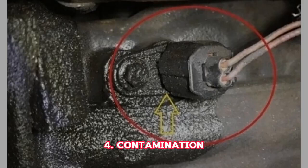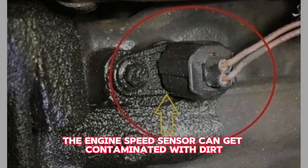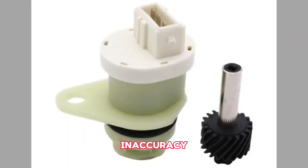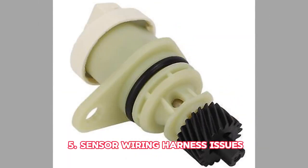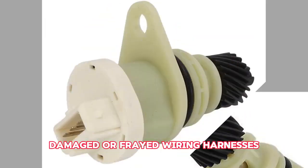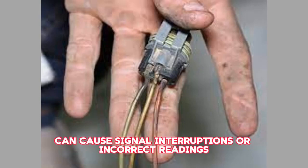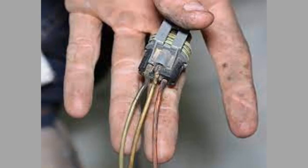4. Contamination. The engine speed sensor can get contaminated with dirt, oil, or other debris, affecting its performance and accuracy. 5. Sensor wiring harness issues. Damaged or frayed wiring harnesses connected to the engine speed sensor can cause signal interruptions or incorrect readings.